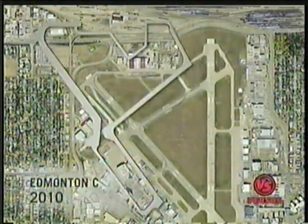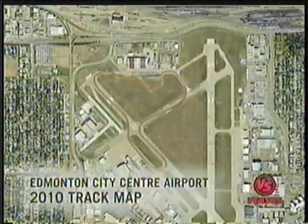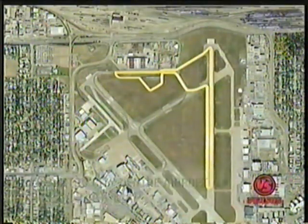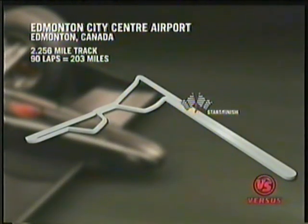Underway with qualifying. But before we get to track activity, let's take a look specifically at the track they'll be competing on. Jan? And Bob, of course, there's been a big change at the Edmonton City Center Airport. This is the layout from last year. You can see very fast, sweeping, high-speed corners. Look at this year's layout. Very long straightaway, but extremely tight corners. That gives some heavy braking zones and some passing opportunities.